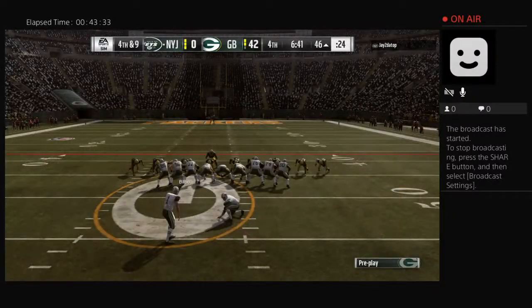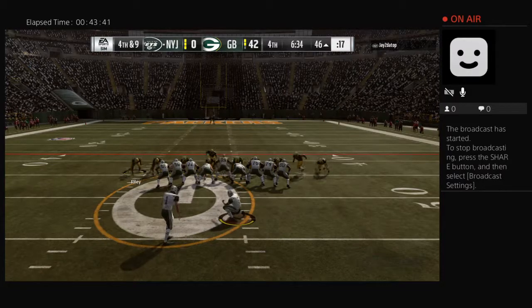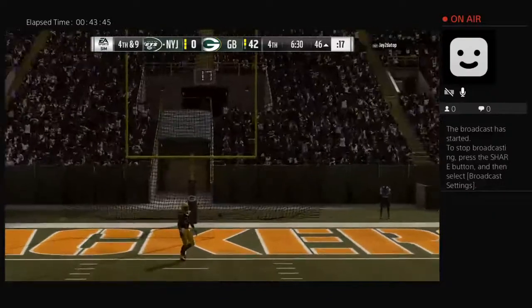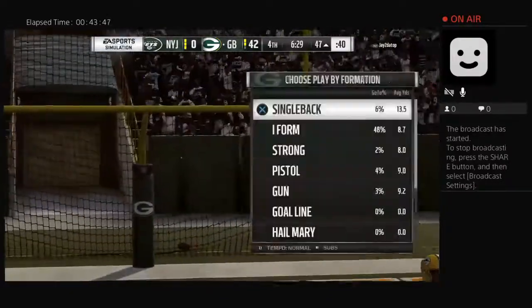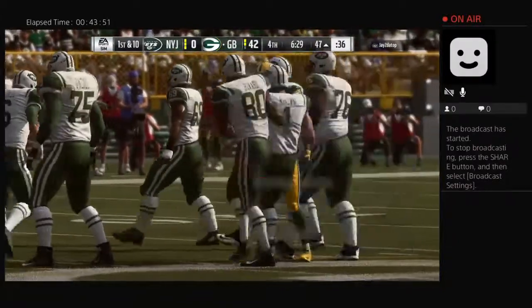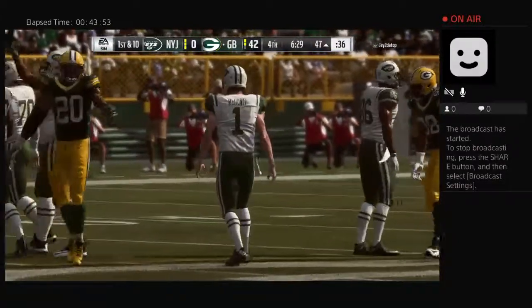So look at this. Here's the field goal unit coming out. And he is going to need to bomb this one. This was the old NFL record distance for decades, a 63-yard attempt. And that will wind up just short. He had it on line. It ran out of gas at the end. And this score will stay right where it is.